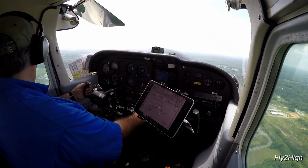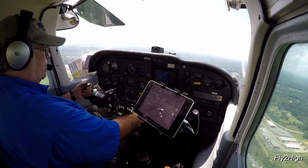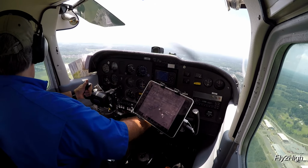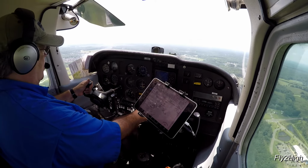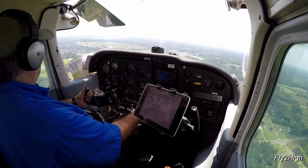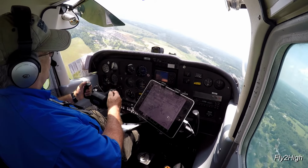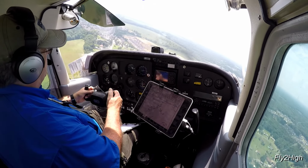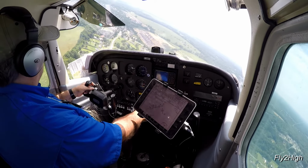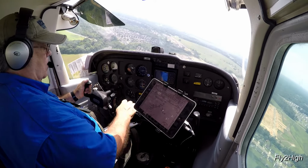Time to head down for the runway. Power reduce and add some more flaps. Turn onto base leg. Carb heat on.